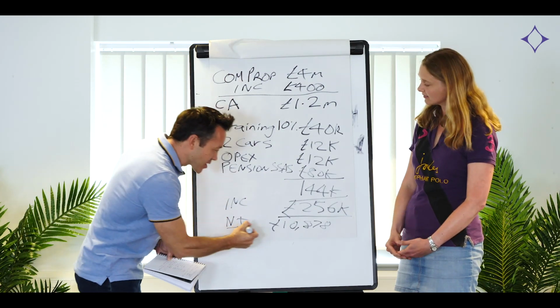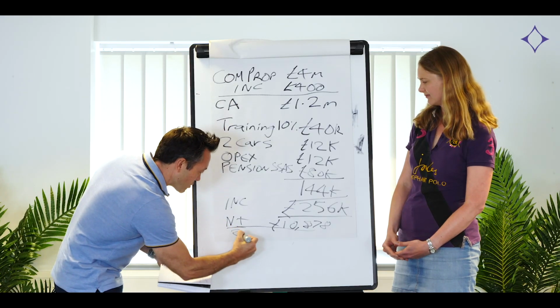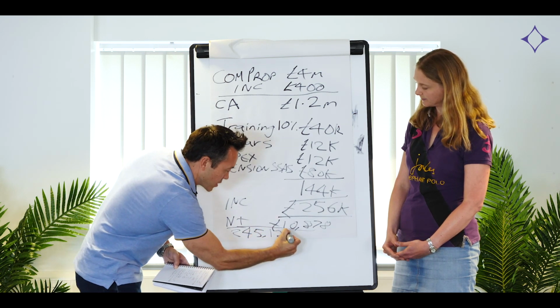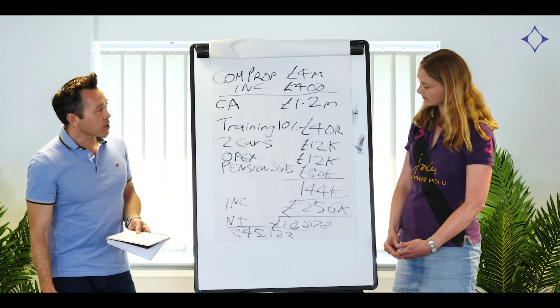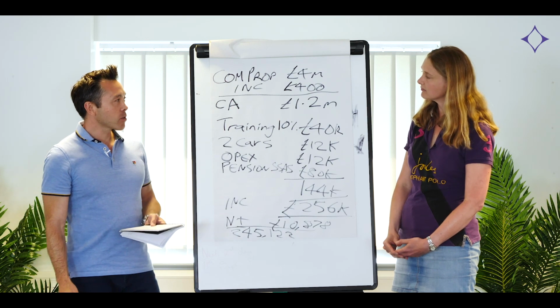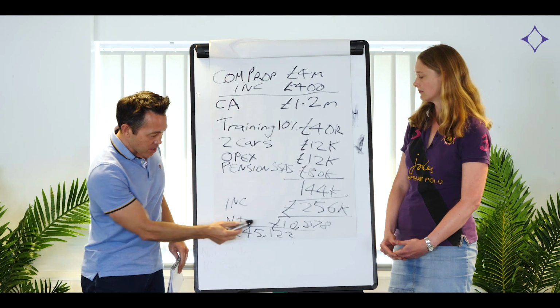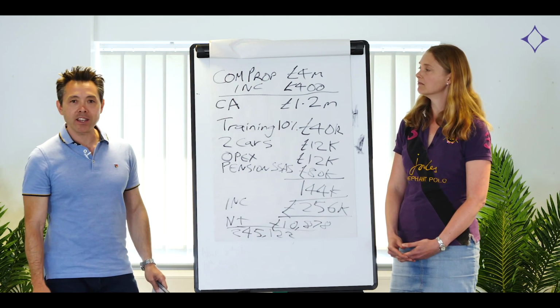Yeah, so in total, and I've completely run out of space, we'll get cash in the pocket of 245,122. So that's how much we can keep. If we just did that and didn't buy any more commercial property, we could last 4 years and pay 0 income tax and just pay this amount of national insurance every year.